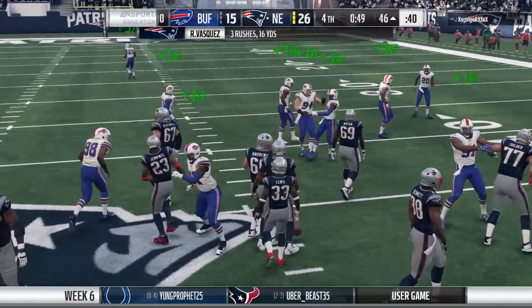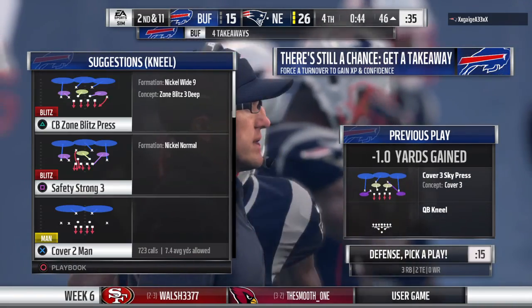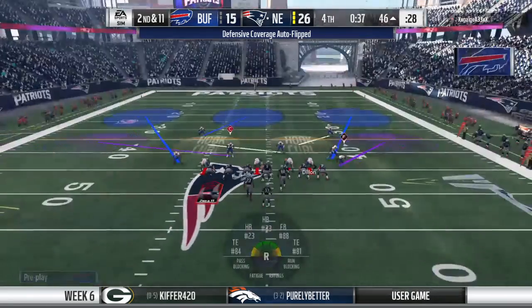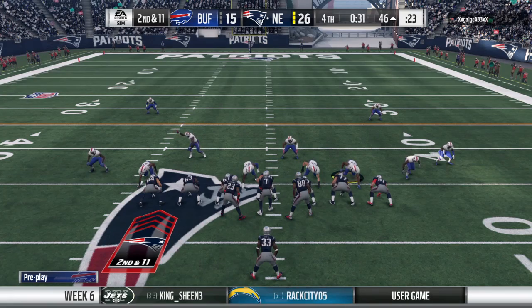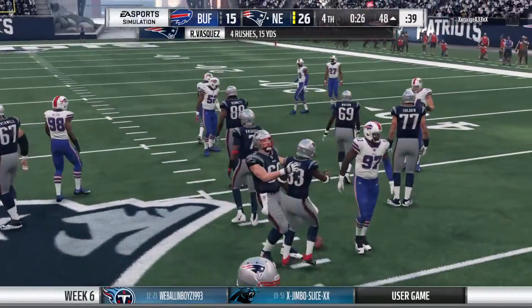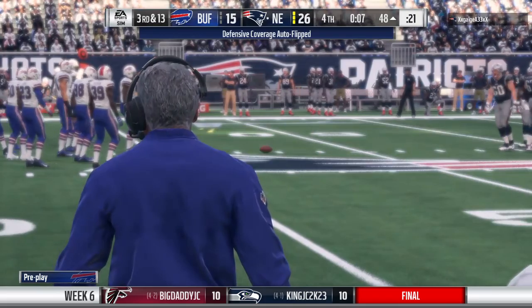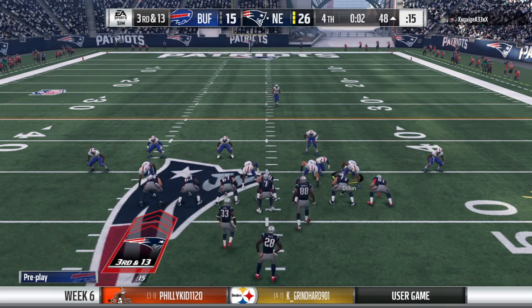The Patriots in the victory formation as they'll take the knee. Down to a knee one more time, and that should just about do it. New England on 3rd down. They're hitting at 60%, 6 out of 10 thus far. This is going to be 3rd and 13.